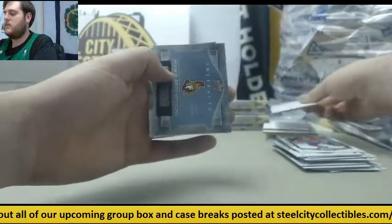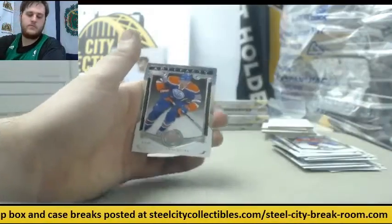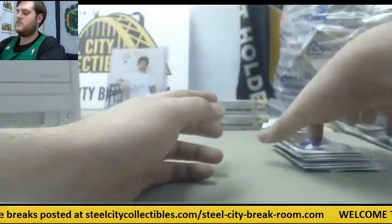Gallagher, Decoy, rookie redemption for the Senators, 193. And Drysdale and Kessler.